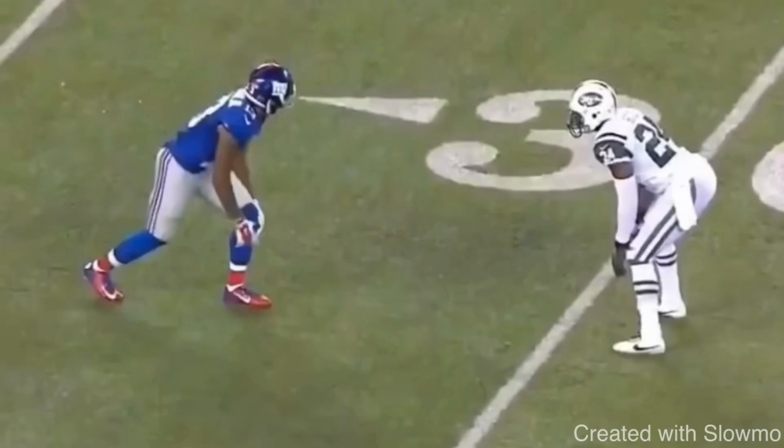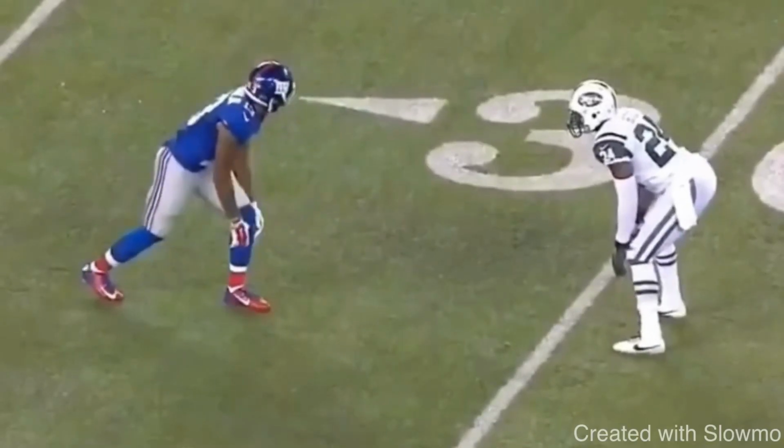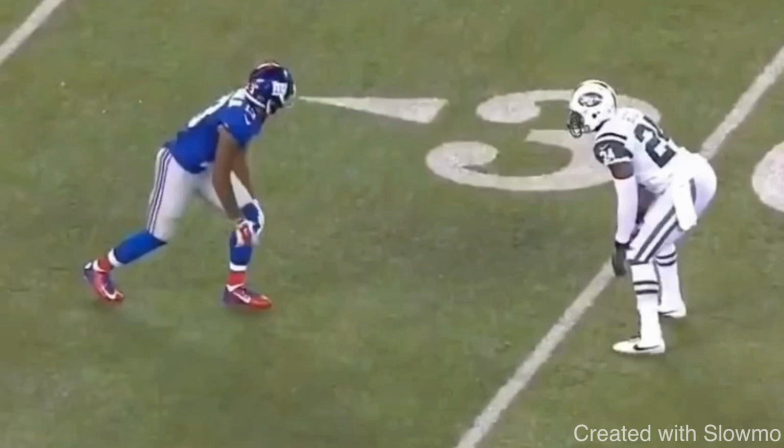All right, so let's move on to the next example here. So now, what I want to talk about is I just want to talk about a name of the coverage because I think a lot of wide receivers don't know this. So what is the name of this type of coverage?